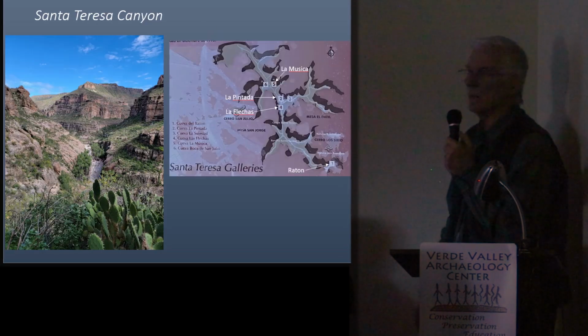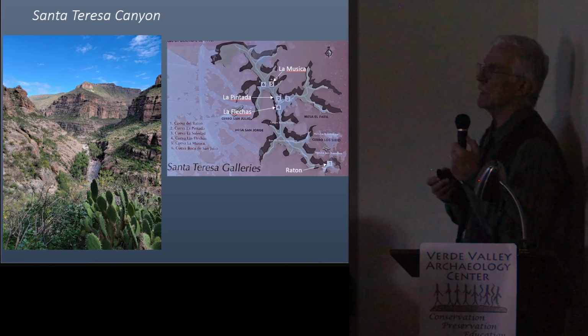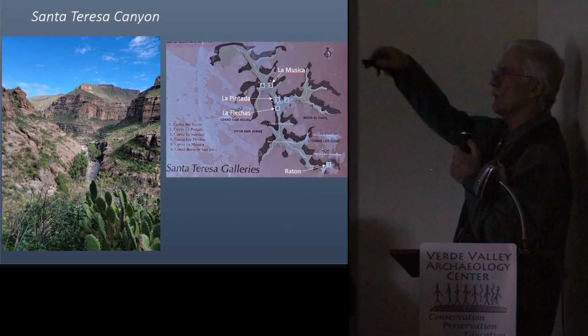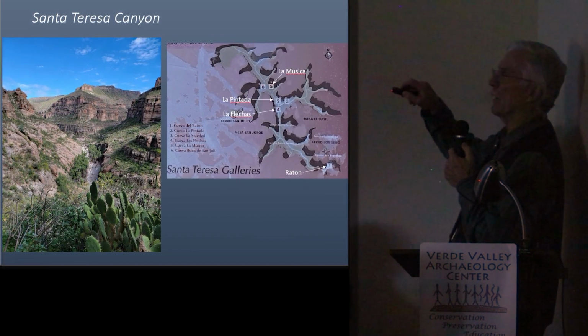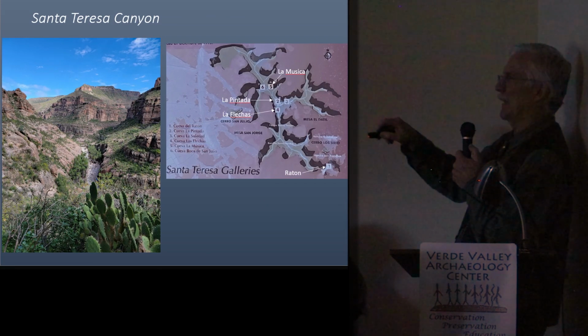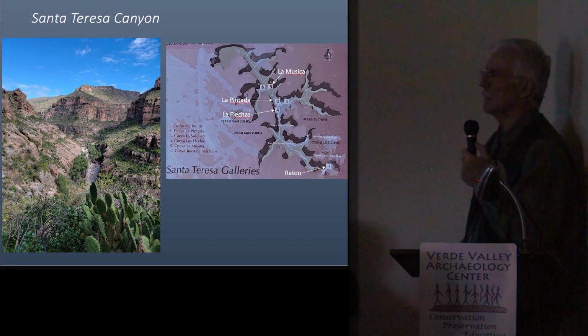Okay, so that was the first canyon. The second canyon is Santa Teresa Canyon, and here gives you an idea of how rugged it is. We started not even on top of here, but like up here in another level, and down, down, down, down, down, down, down, down, down. I think it took us 5 hours to get down to the bottom of this one.